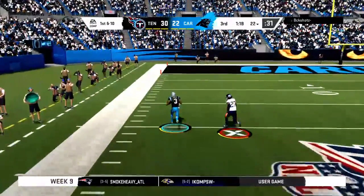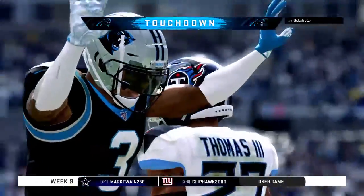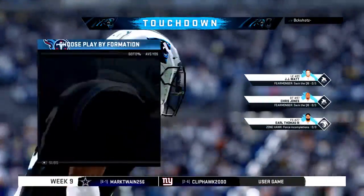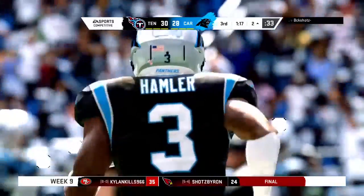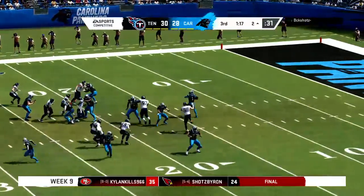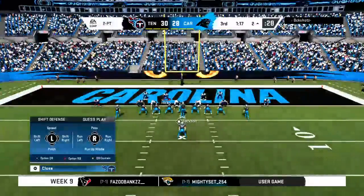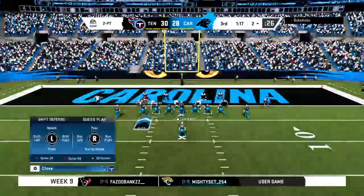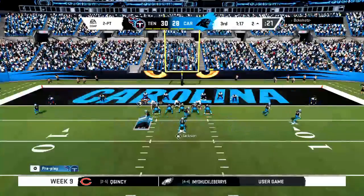And that's caught inside the 35. And he will take it across for a Panthers touchdown. A big play there. 78 yards as his guys have cut the lead down to 2. And he showcased his blazing speed on that one. Was he wearing football cleats or track spikes? Because he was gone. Big-time play.